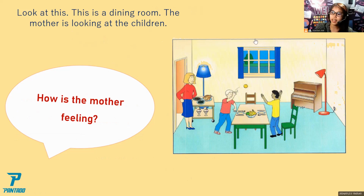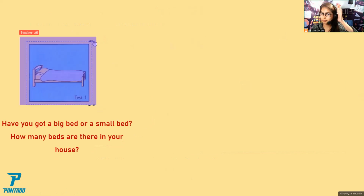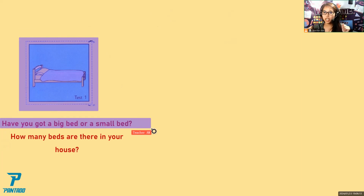Okay, now you have this. Great job. Okay, so let's put it here. Now let's proceed with this one hands. Look, okay, what's this? It's the bed. Yes, it's a bed.